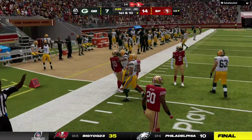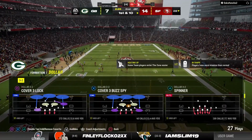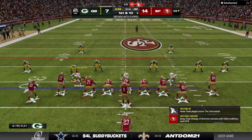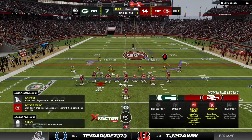And he'll take this across the 25 before going out of bounds. A very good return there. Give him an even 20 yards. And the Niners will go on offense. 1st and 10. The San Francisco offense ready to start their next drive.